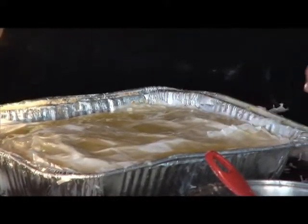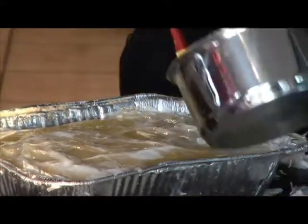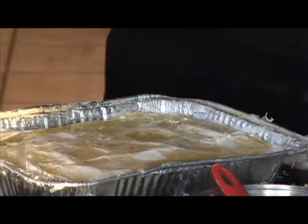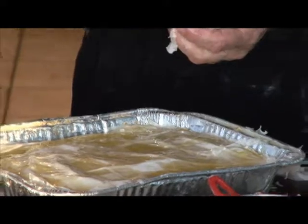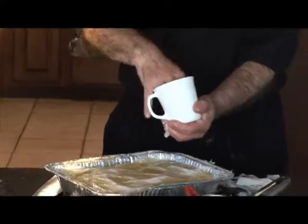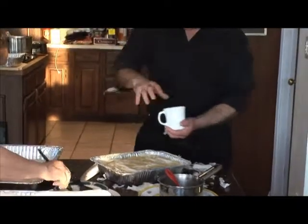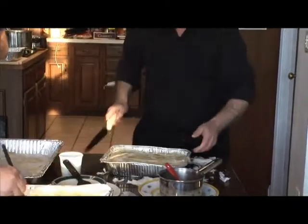So what to do here now? This is butter. A little bit more butter on top. So what do we have to do? We have to put a little bit of water for the filo not to curl. That's okay. Okay, use what we got. A little bit of water. So now, we're so close.